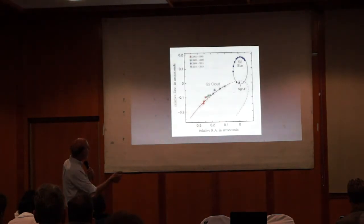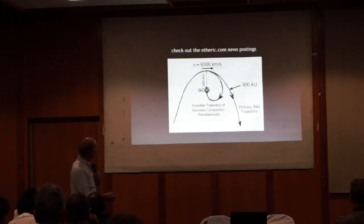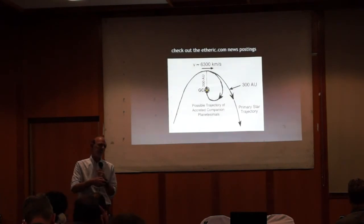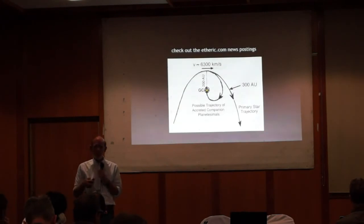And this is the G2 cloud trajectory. It's about now very close to the galactic core, and we're waiting to see if something will happen. I have news postings on my website, ethereum.com, about this. So the question is if there's a binary star there that might get sucked in, or a planet. My guess is that the planets and binary stars would have enough momentum to carry them away, so it shouldn't be a problem. It's only the small stuff, like maybe comet-sized objects or smaller, that could fall in and energize the core.